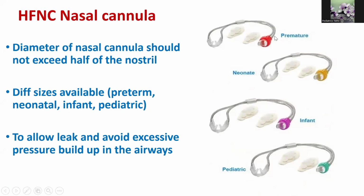Okay. Red is for premature. Yellow is for newborn. I think this is from Fisher and Paykel, which is the HFNC machine we have. Purple for the infant and green for the pediatric.